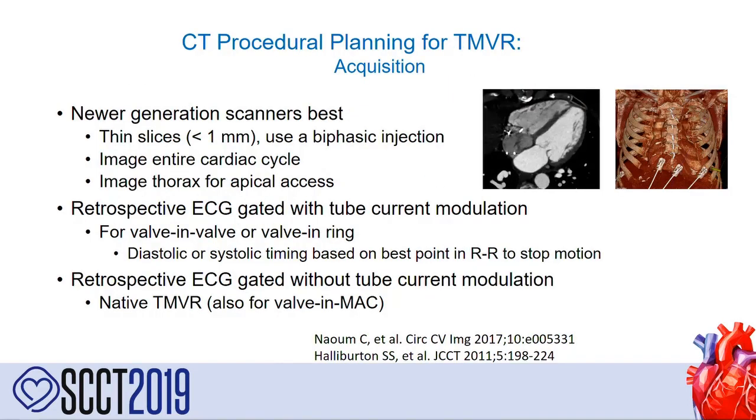How do we acquire the scans? The better the scanner, the better the result. You want a biphasic injection, get the whole cycle, and if you need the apex for access, you need to have a separate chest scan. We use retrospective ECG gating with tube current modulation where you can see the valve ring well, for valve and ring. But if you're looking at the native mitral annulus, we use full radiation for that.